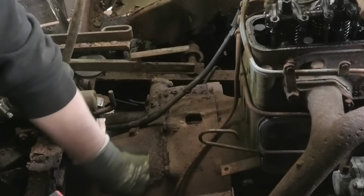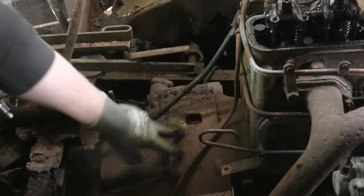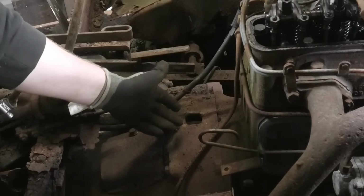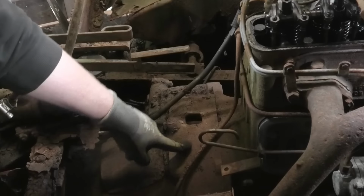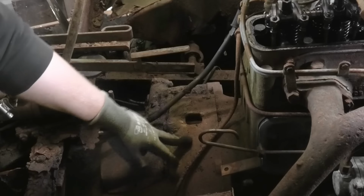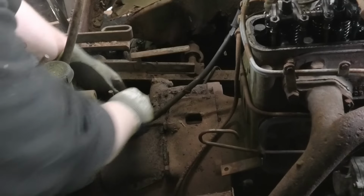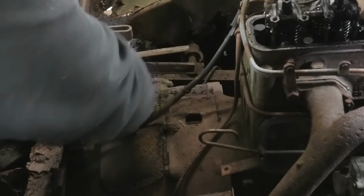Well, that wasn't really much of a help either, but I was just thinking this clutch housing has a really big opening here in the top, and seemingly there are no openings in the bottom, so maybe this entire housing is just filled up with stuff that would have come down through here over the years. So just want to get this cover off and see what's going on down here.